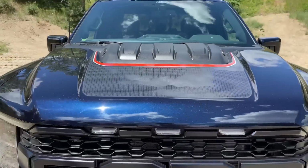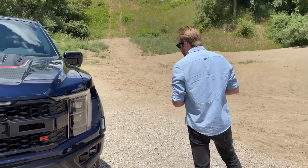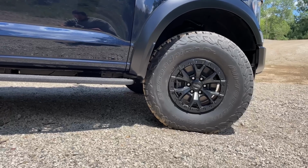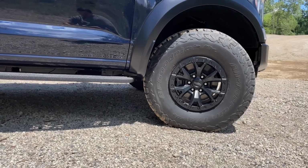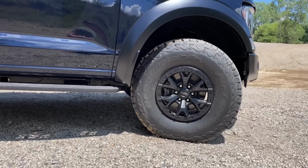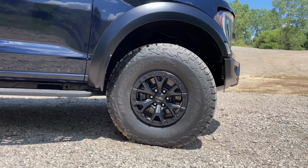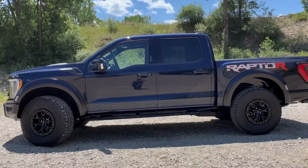As we walk around to the side, you will notice that it is still rocking the 37-inch tires off of the regular Raptor. There are a whole lot of similarities between the Raptor R and the standard one, but it also has the black wheels to carry on that theme of blacking things out. Totally blacked out fender flares.